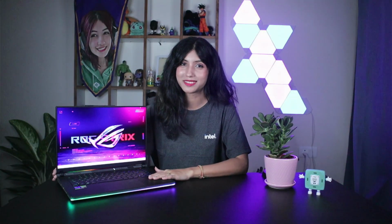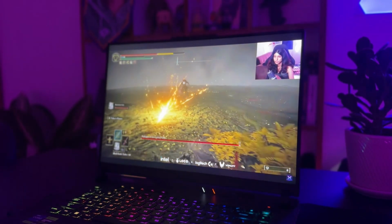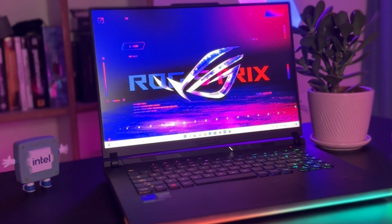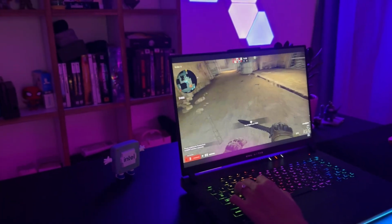And when it comes to display, good God, let me just show you. The 18-inch Nebula display shows images bright and punchy without appearing washed out, giving you stunning visuals every time you use the system. The display comes with a 16:10 aspect ratio and a refresh rate of 240Hz that helps in a sharp, crystal clear display so that you can make every shot count.